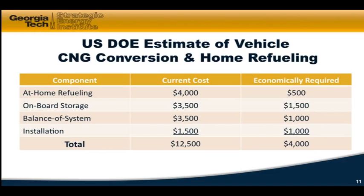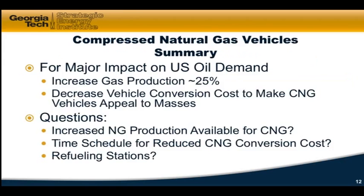And they don't want to pay a lot more money, you find out, for a 3 or 5 year payback, because their fuel bill is going to be less. But that's some of the economics that we have to deal with. So what's the summary here?